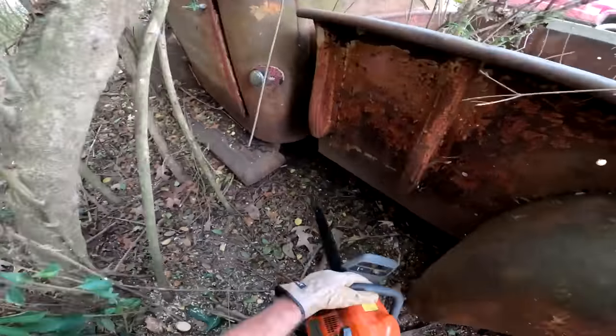I think I'm just going to get it out on the ground and then work on it from there. Huh. Good bunch of sticks in the back there. I think they have this old tar paper. I don't know what the floor is going to look like. Well, it ain't terrible.